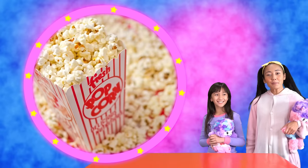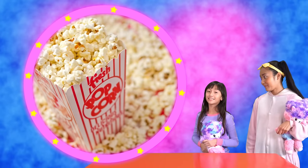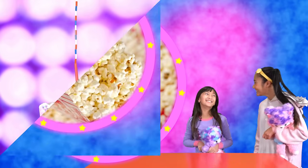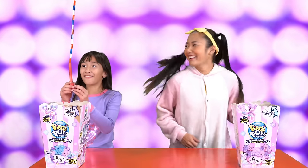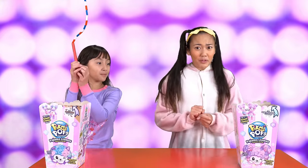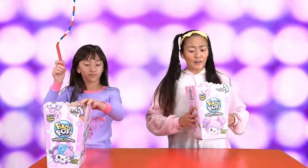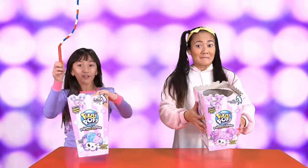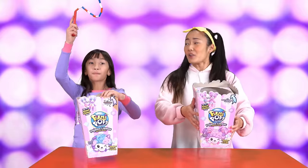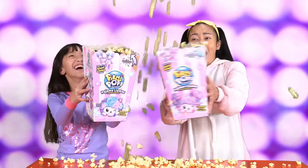It landed on super delicious popcorn. I wonder what that means. I hope it means snack time. Ooh, I wonder what this rope is for. Don't pull it just yet. Whenever there's a silly rope, some silly things might happen. And it can get a little messy, so I would hold out these popcorn boxes. All right. 3, 2, 1. Oh, oh!